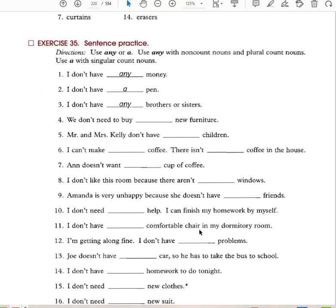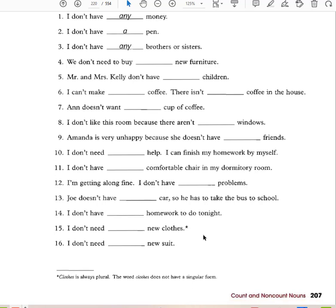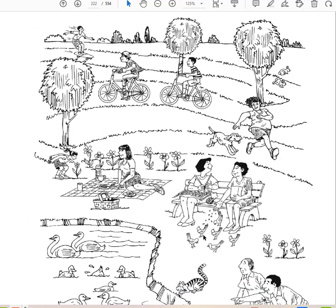I don't have any comfortable chair in my dormitory room. I don't have any problems. Jim doesn't have any cars, so he has to take the bus. I don't have any homework. I don't need any new clothes. I don't need a new suit. So that's how you do it.